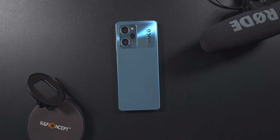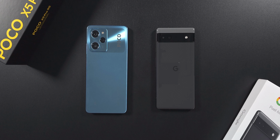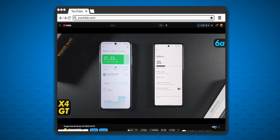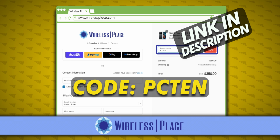Overall, I'm happy with the X5 Pro's cameras, especially when you use GCam in some shooting conditions. For the price, you could get a Pixel 6a, but you give up a brighter 120Hz screen, battery life, and charging speed.